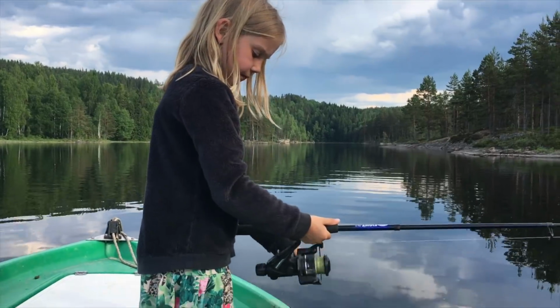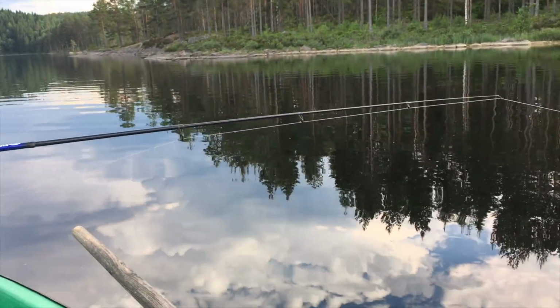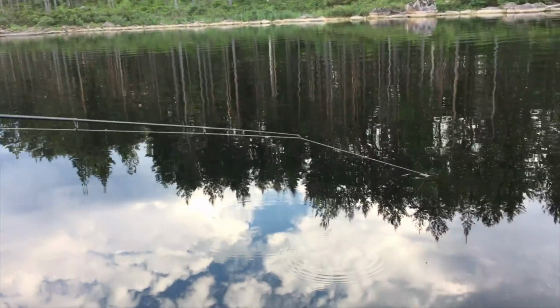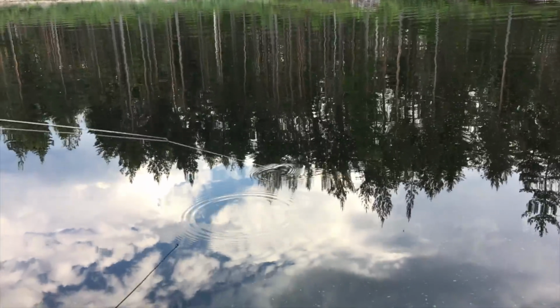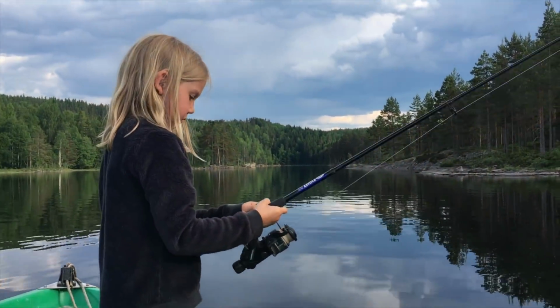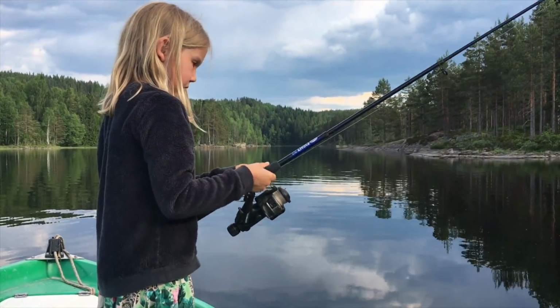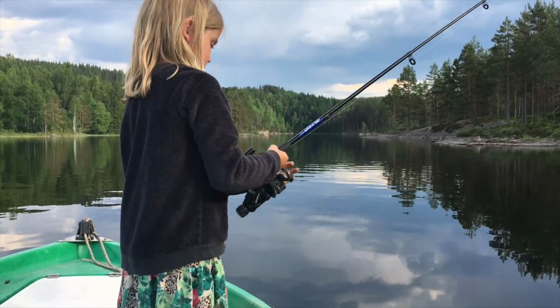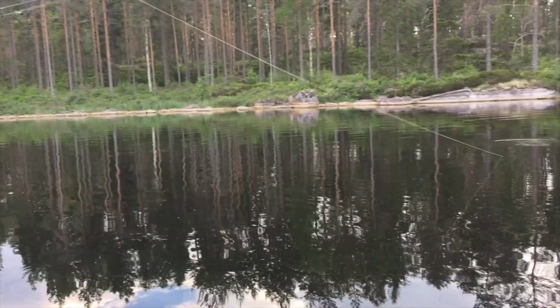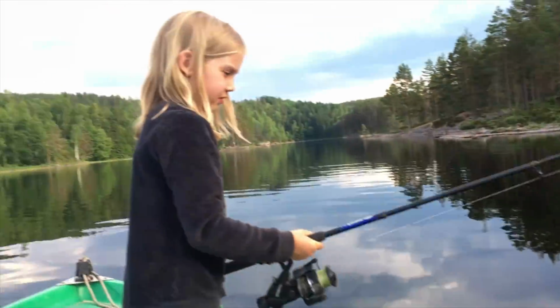Is this good? That looks perfect speed. Rod tip down when you're spinning. Down near the water. Yes, perfect. Do you think I'm going to catch anything? I think if you keep at it, you will. If a little perch sees that, we'll hopefully get a little perch for the pan tonight. That'd be really nice. Good cast, Gracie. Not bad for a 7-year-old.